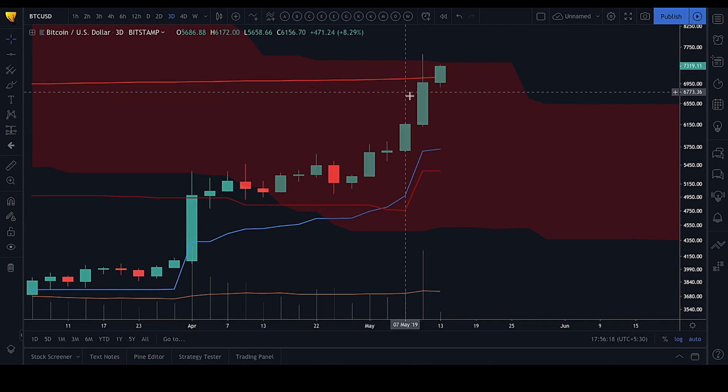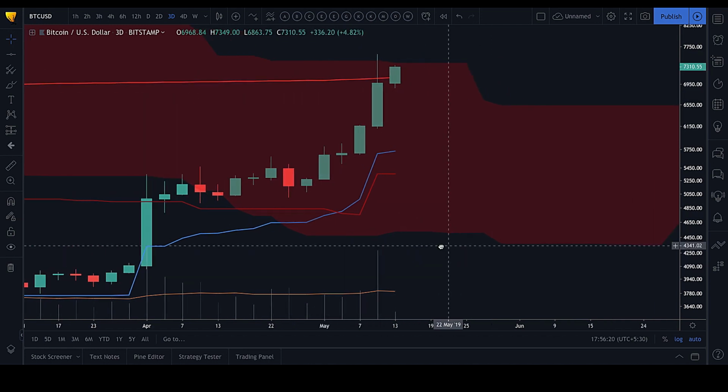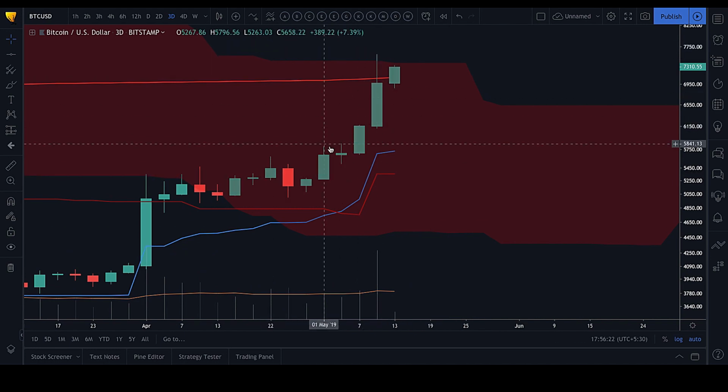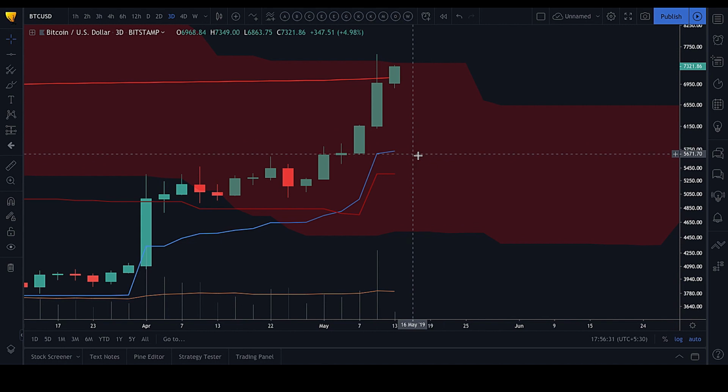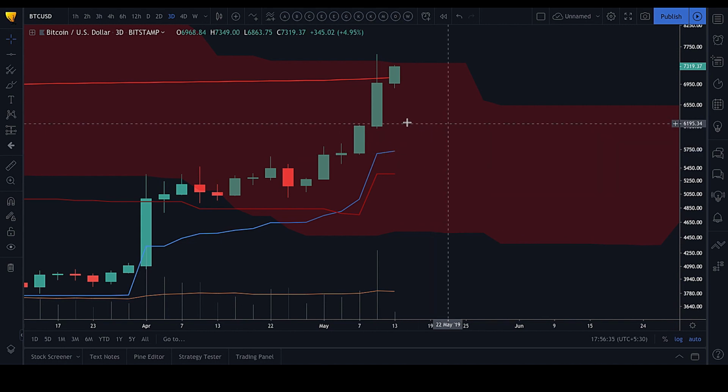I mean, you could have front run it, but no, things had gotten a bit too crazy here already. Now, however, after this got sold into, a lot of people were expecting a complete retracement back down to the 5,600 level, and I think 6,200 as well because of the CME gap.